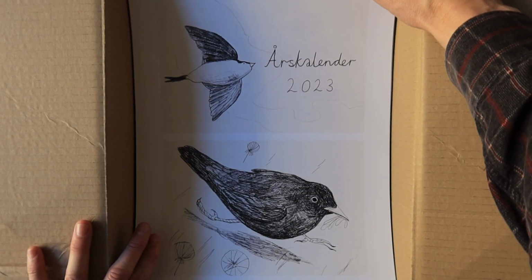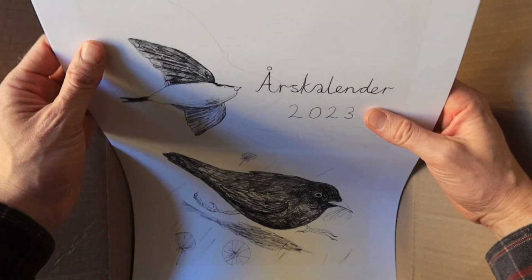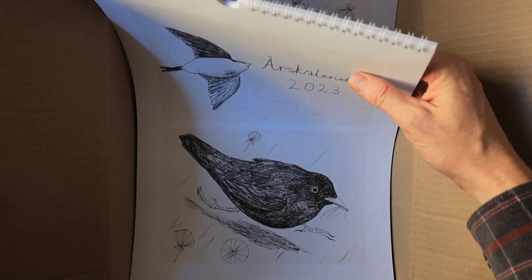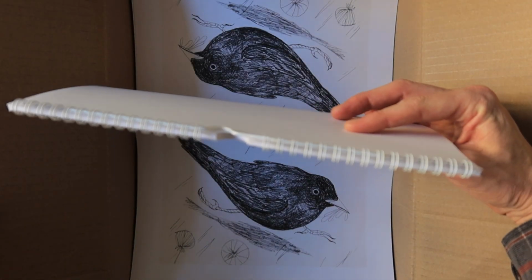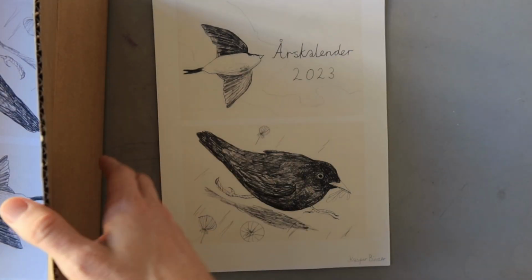Wow. So there are 20 in here. I'm just trying to be careful with how many I print here in the beginning to see how many I sell, so I don't end up with a lot of calendars. So it's A3. Just put this box over here.